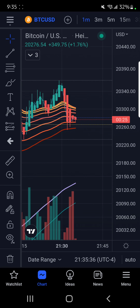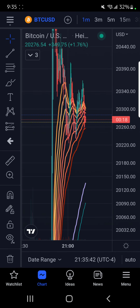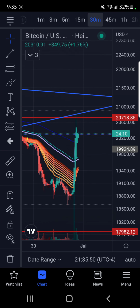But I did take a short out here on Bitcoin, and it is a gamble. It was only a $50 trade. And I'm anticipating that this will at least break down and that we're probably going to have to retest. And you can see this turn into kind of like an M here if it breaks down any farther. But I'm looking for a retest here.